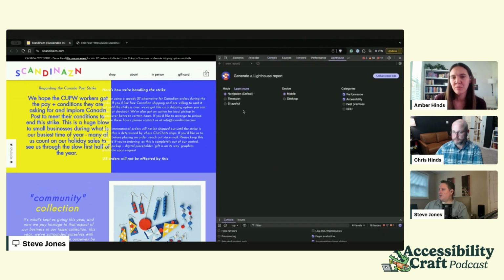Sure. So how would someone run Lighthouse if they've never done that before? If you're using a Chromium browser, you should be able to open the inspector and then go to the Lighthouse tab, and then you're presented with some options here.